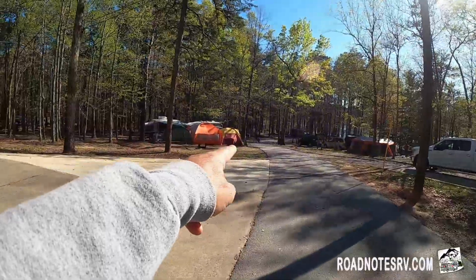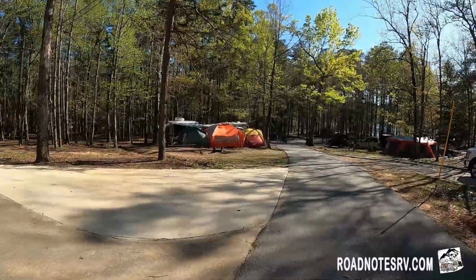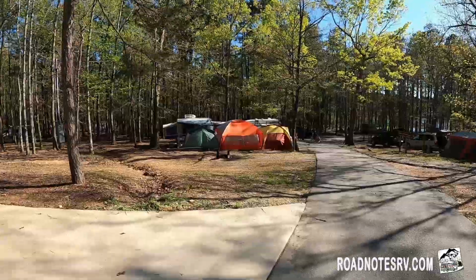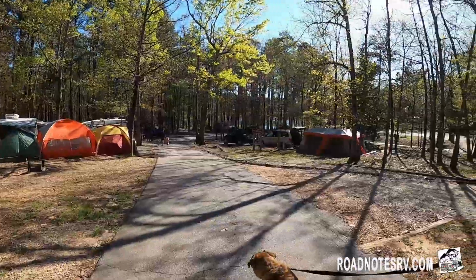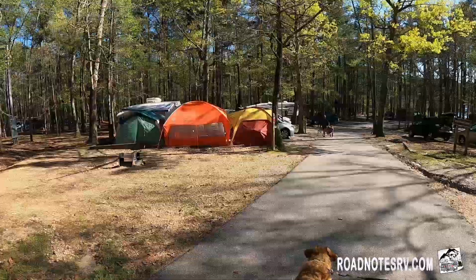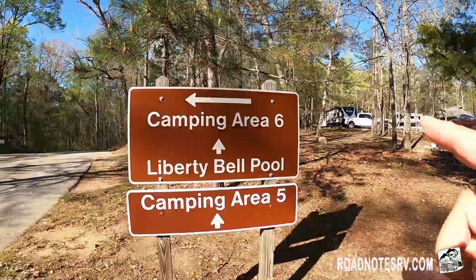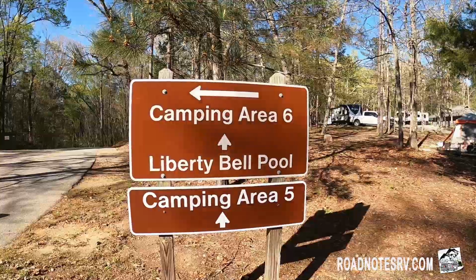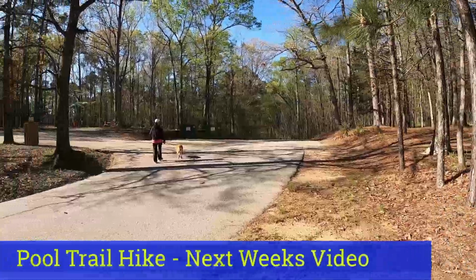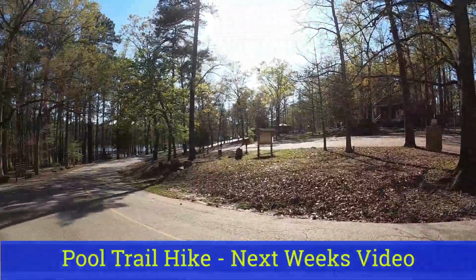Wow, look at this. This is like a little tent city. They have some that are pull-through sites. How cool is this thing? Some that are tent, some that are short tents, RV sites and different setups. It looks like they actually have six loops, I should say. Six camping loops, not five. So we stand corrected.